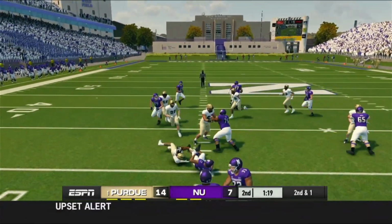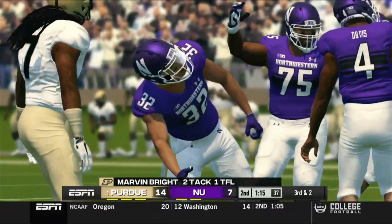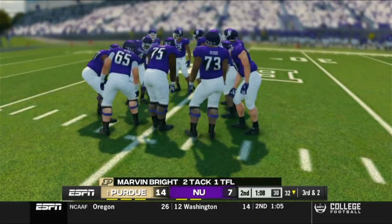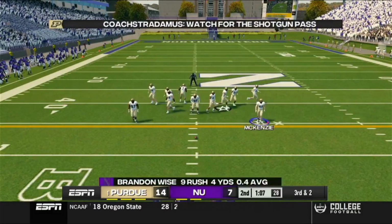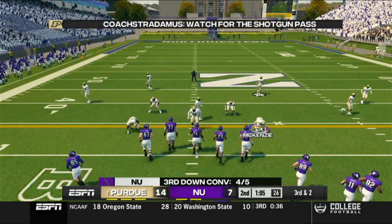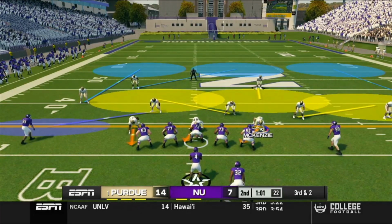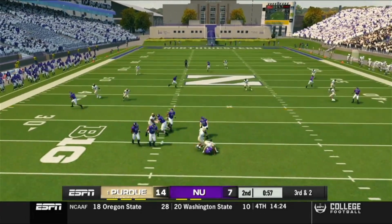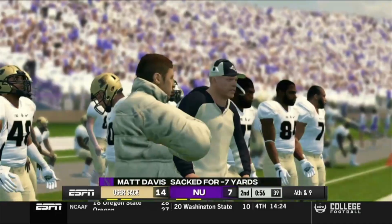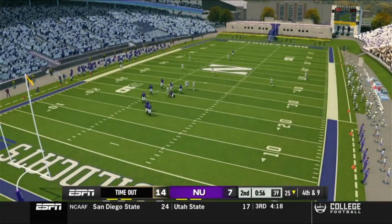Here's a draw. He makes it to the 32-yard line. Shy of the sticks. Check 99. That's a great tackle at the 25. Purdue's going to take their first time out of the half. That'll bring up 4th and 9.